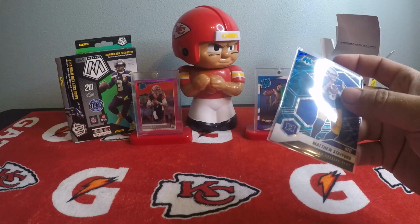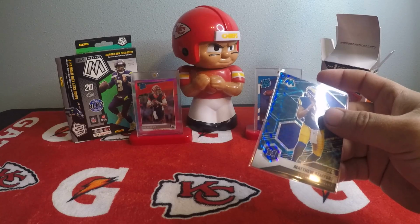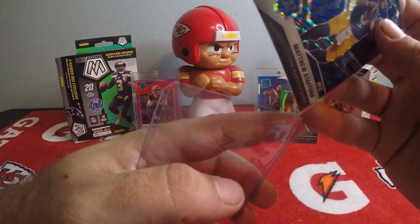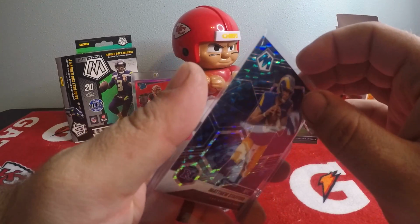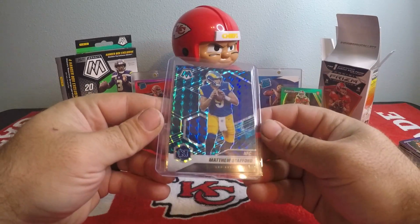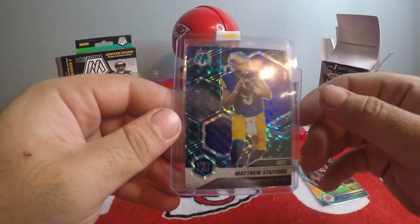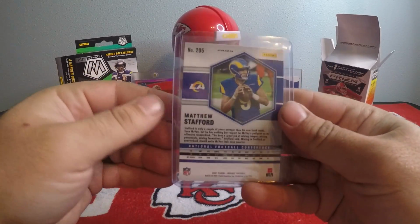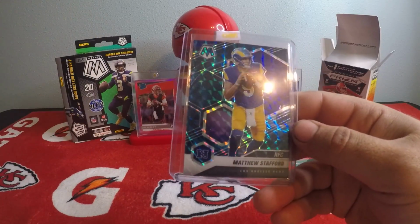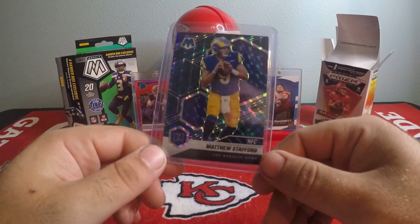So, Prizm might not have taken care of me with the case hit, but Mosaic definitely did. Another huge shout out to my wife because she picked these boxes for me today. And that hanger is actually the one that she got for me this week. So, huge shout out to her for that. Well, this is cool, but this is better. Not a bad pickup with the Genesis. That's awesome. And at least it's a star QB, especially a Super Bowl winner. So, not mad. Kind of wish it wasn't the NFC one, but I'll still take it.